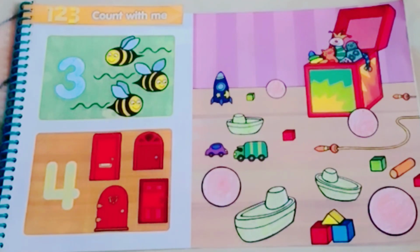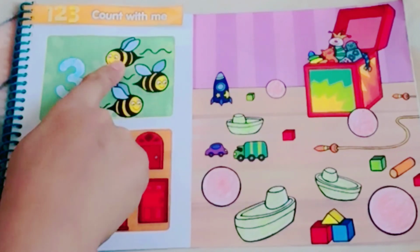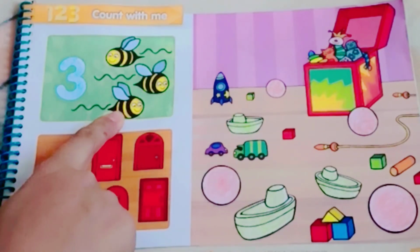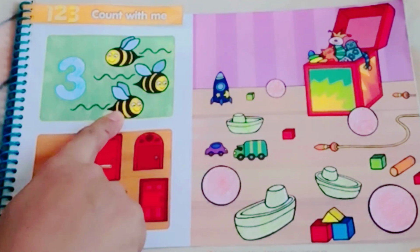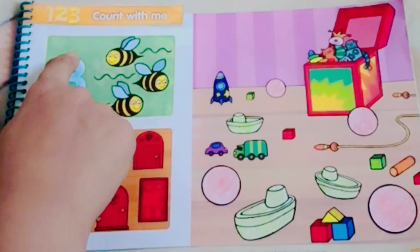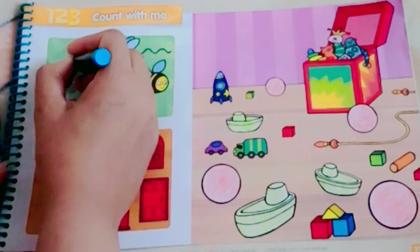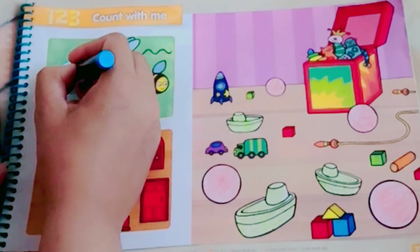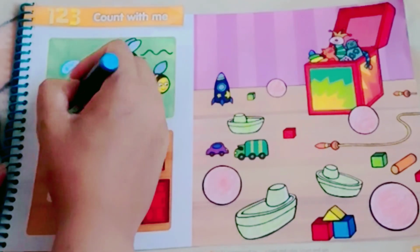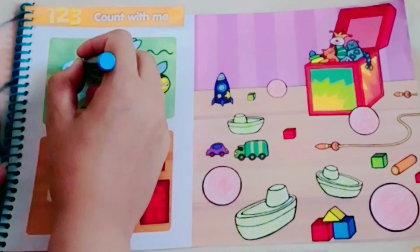Okay, first we are going to count the bees and then number, and then we are going to color it. Okay, let's count first. How many bees are there? 1, 2, 3 bees. How many bees? 3. And this number is 3. The outline of this number is blue, so I am going to color it blue. Okay, you can also start coloring with me. Color this number 3 with blue crayon.